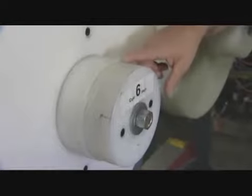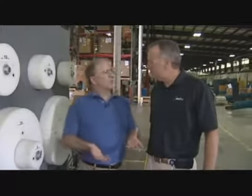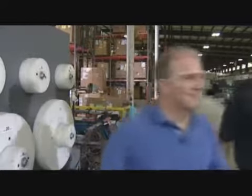And it looks like it's pretty close tolerance there. It looks like only about 1/8 of an inch. Yeah, it's about 1/8 of an inch. Wow. Right. Okay. Well, we've learned a lot here about the inner core. Why don't we go take a look and see what we can learn about the outer core? All right, let's go. Great.